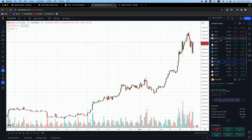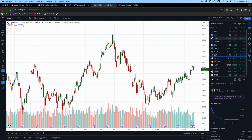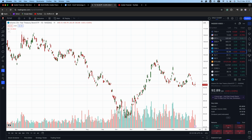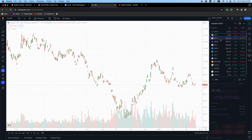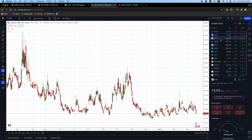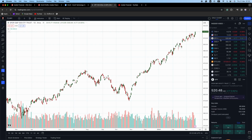Bitcoin rallied off the 60,000 level, where it's 67,000. Crude oil jumped. We're trading above $80, likely heading to $90 at some point this summer. Bonds rallied. The 10-year rates came down a little bit. VIX got absolutely annihilated, came down to 13, and SPY, QQQ rallied on the news. So that's what we got today, and that's why the markets took off like they did.